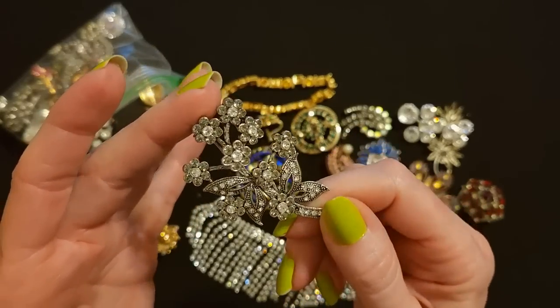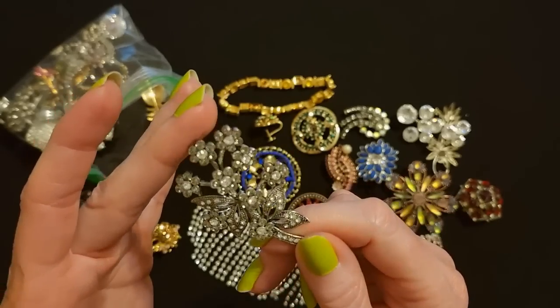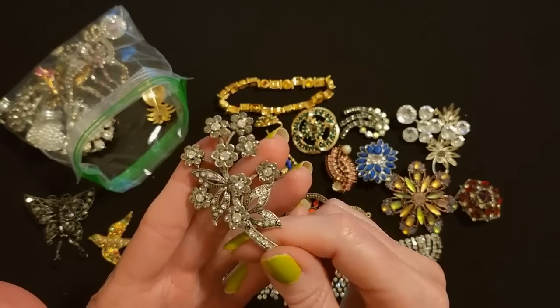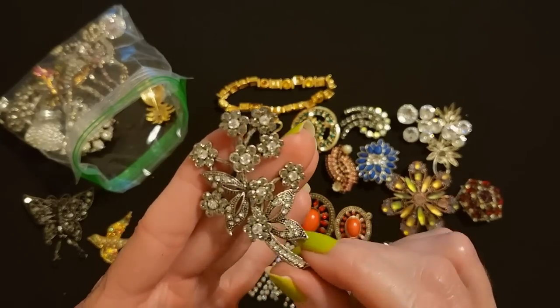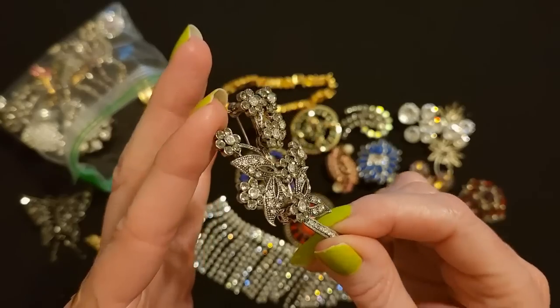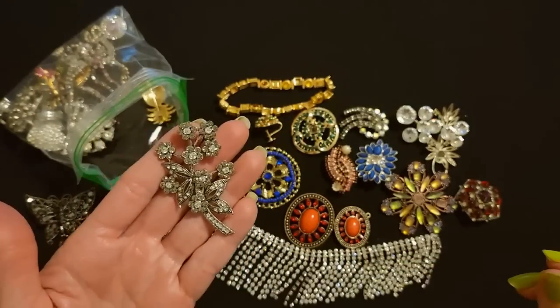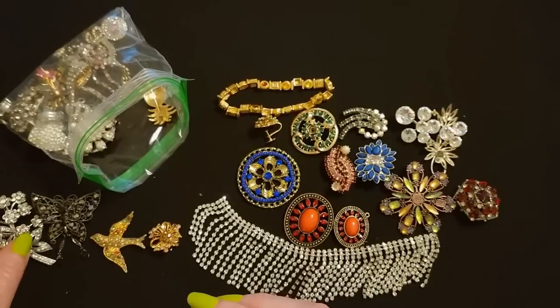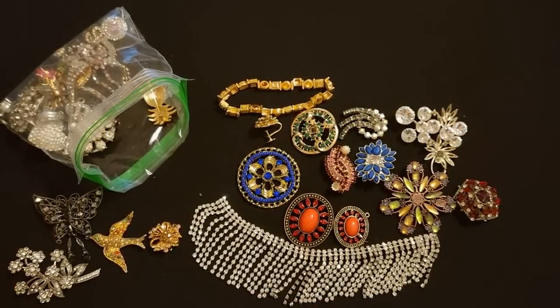Wow. It's so simple, but it's so elegant. Makes me think of Queen Anne's lace, even though Queen Anne's lace looks nothing like that. I don't know why it makes me think of that. It just does. They look like little daisies. Beautiful. And all of the pins that I've found so far are intact and they're functional. They work. Every one so far.